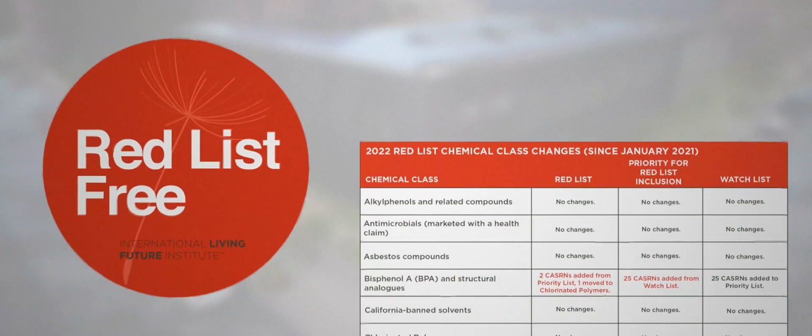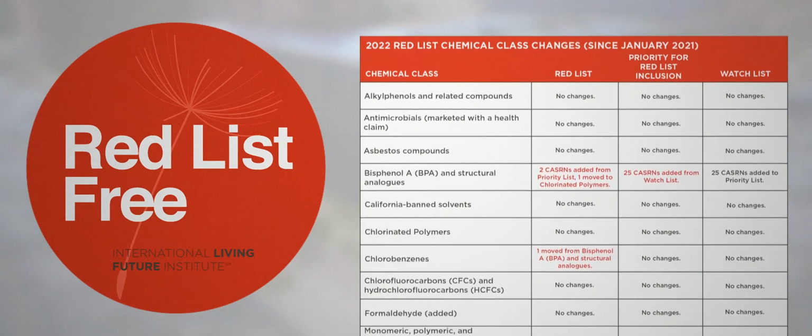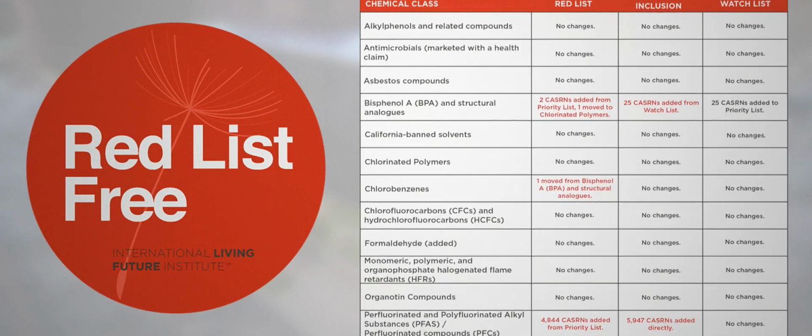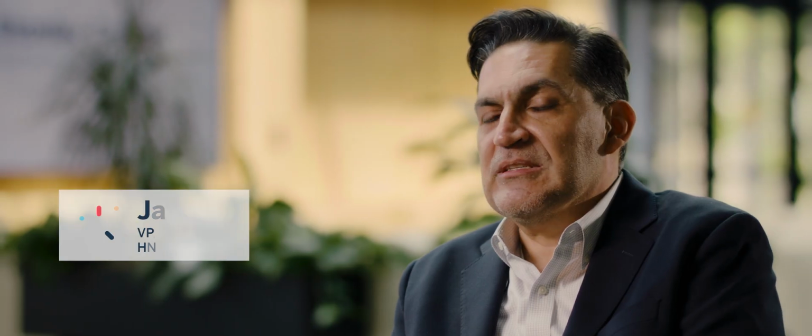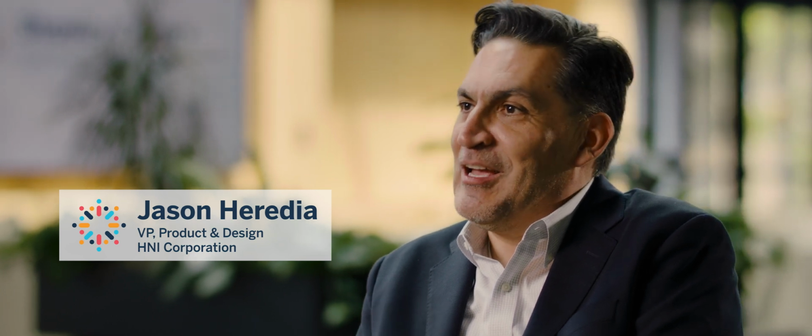The red list has been really profound for architects and designers that are specifying these materials because it tells us which chemicals we should be watching out for and screening out of our specification process to make sure that we're not accidentally introducing really toxic chemicals into these spaces. Red list says, how do I use products that don't have known bad chemicals in them? So Stanley put the challenge on us and we went after it.